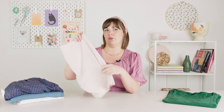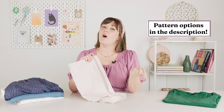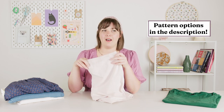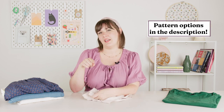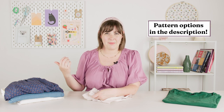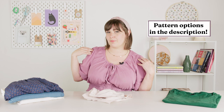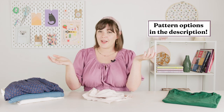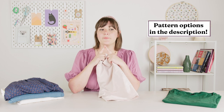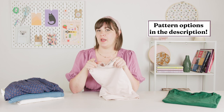I also have used the Seamwork K pattern and the Seamwork Wallace to make little bike shorts. They're basically the same. The Wallace comes as a romper and then I added a waistband to it, but they're basically the same as the Seamwork K, which is actually a pair of bike shorts with a sports bra. So I recommend both of those as patterns. I also really want to try the Dulcie, I think it's called, from Muna and Broad.